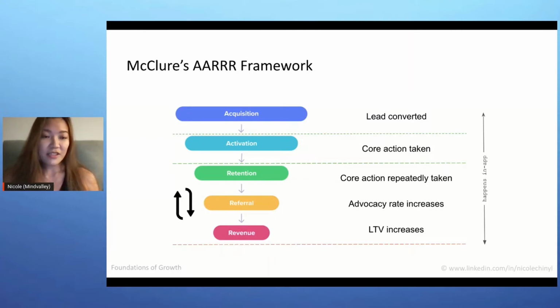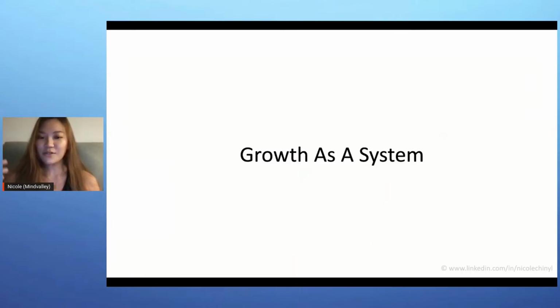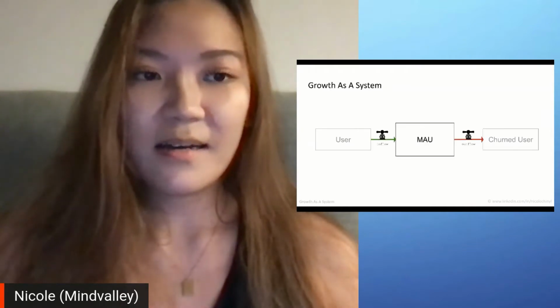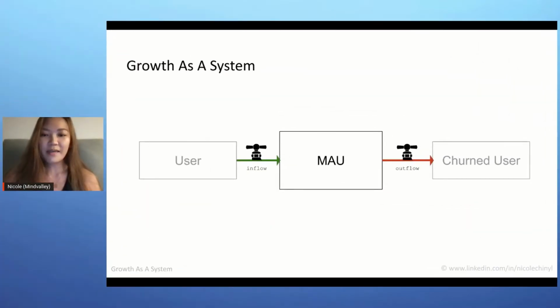Adopting a growth strategy means designing and letting your product lead business goals, which eventually also leads to monetization and all. Now, I like to look at growth as a system. The concept is pretty unique, I think, but if you are avid in economics and stock trading and things like that, this should be fairly simple to understand. In this diagram, we'll look at a metric as a stock. And of course, this is very high level.